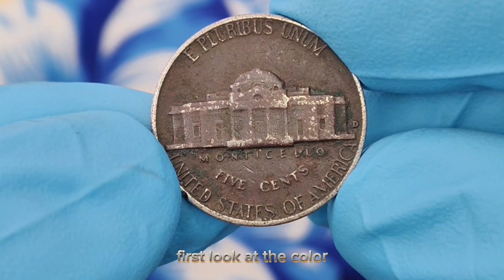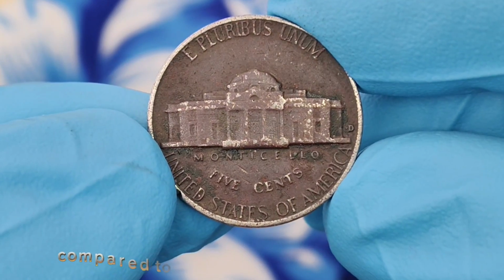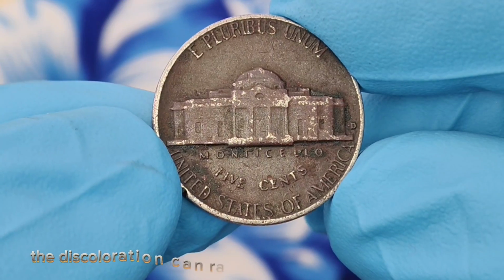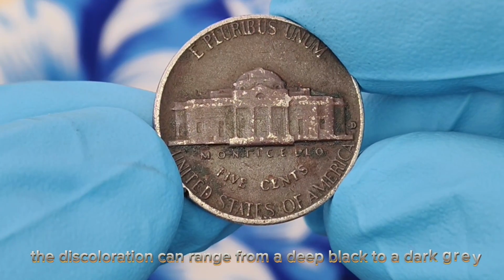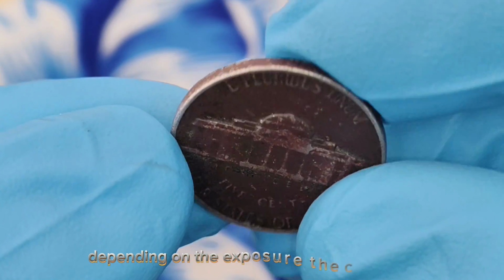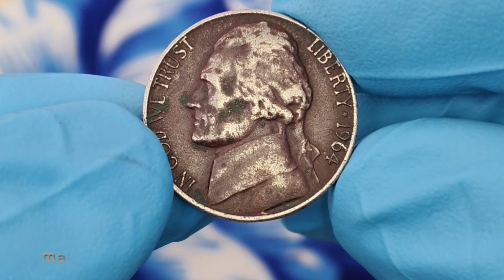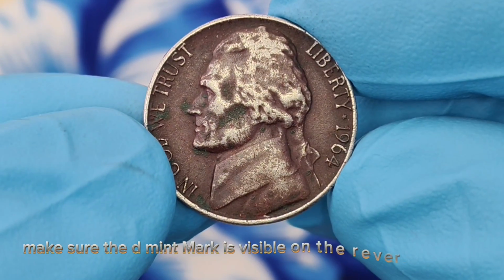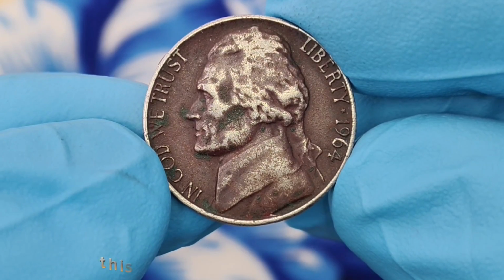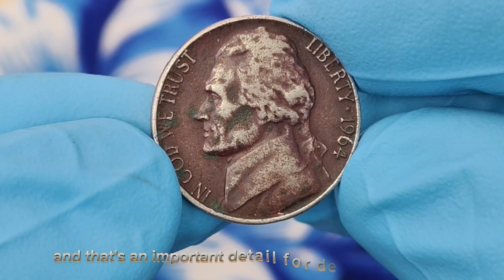First, look at the color. A blackened or darkened coin often has an unusual appearance compared to the bright silvery look most nickels have. The discoloration can range from a deep black to a dark gray, sometimes even with a greenish tint, depending on the exposure the coin has had. Next, check the mint mark. This is crucial. Make sure the D mint mark is visible on the reverse side of the coin, just above Monticello's dome. This tells you it was minted at the Denver Mint, and that's an important detail for determining its value.